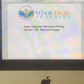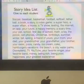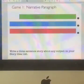Now narrative is so cool, but it's different. So same gestures. And here's their idea list. They need a bunch of story ideas. Now, narrative, we start with a paragraph. Tell me a 3-sentence story.